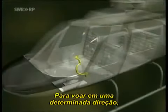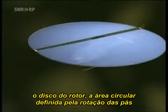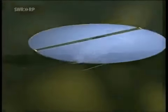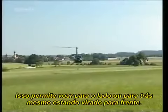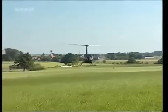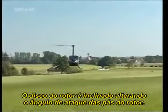To fly in a certain direction, the rotor disc, the circular area defined by rotation of the blades, is tilted to the appropriate side by means of the cyclic. This enables the helicopter to fly sideways or backwards while its nose still points forward. Tilting of the rotor disc is effected by changing the rotor blade's angle of attack.